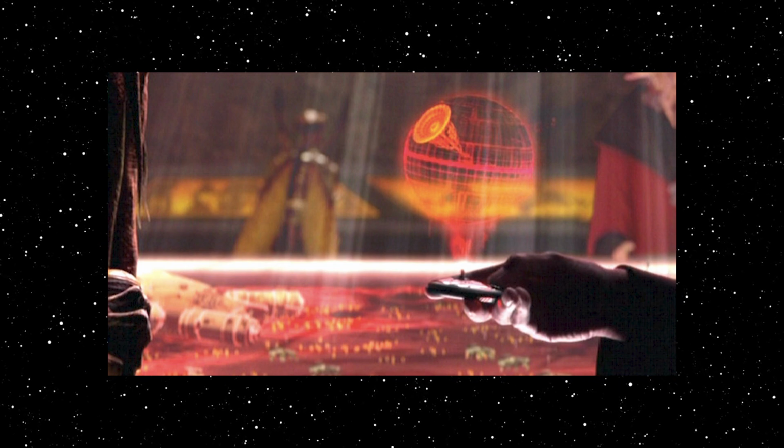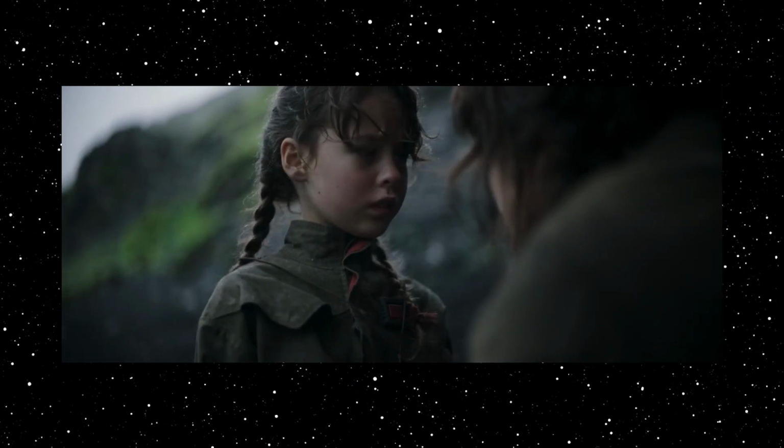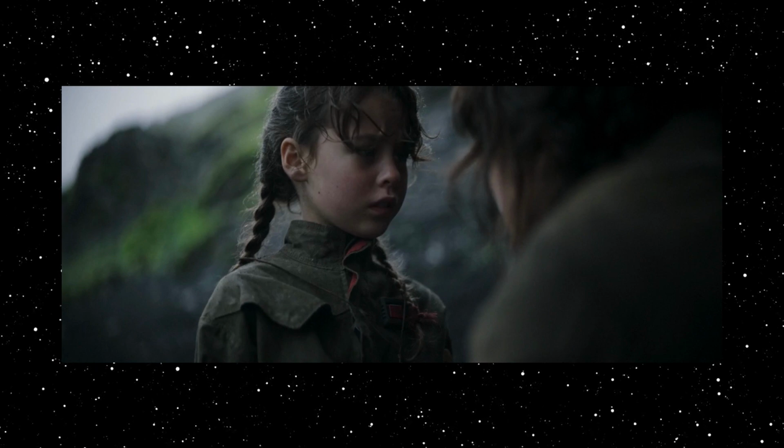There's a nice transition point from that all the way to where we get to that opening scene of Rogue One that takes place when Jyn is a child. It's a great prequel to Rogue One, and if you like that film, you're going to love this book.